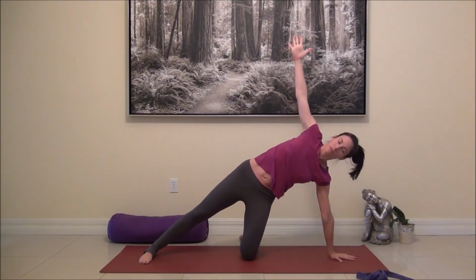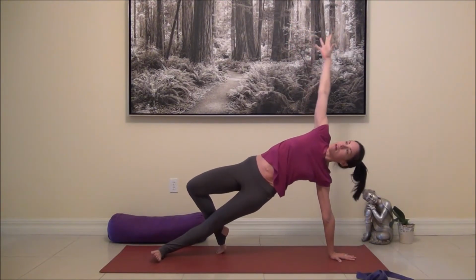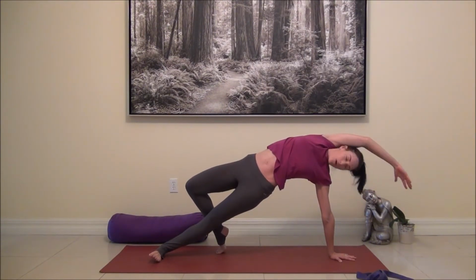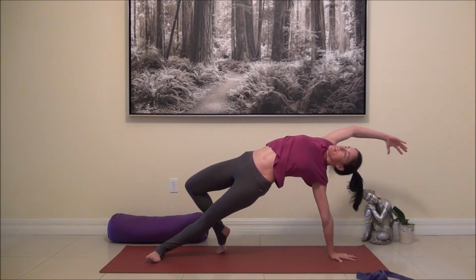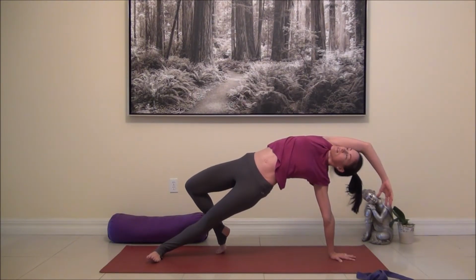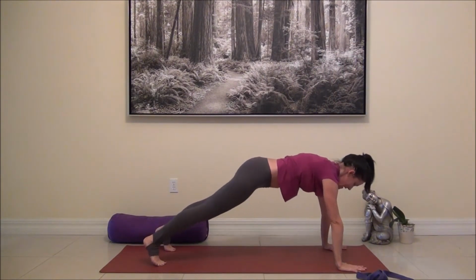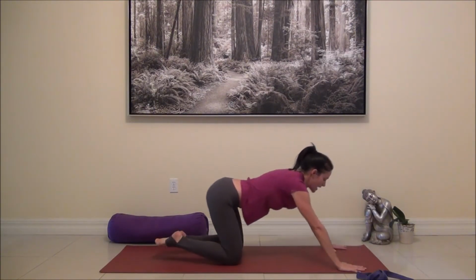Now you can stay right here if you want. You can stack those feet for a side plank, or if you want to go into the full expression of the pose that we just did, go ahead and take right foot behind the left knee. Arm drops overhead, heart opens, gaze to the sky. Or if that's too much on the neck, you can keep the gaze down or forward. But really open that heart center, find that stretch through the chest. Beautiful. And then let's take it back. Plank, knees drop, hips drop, gaze up, and child's pose.